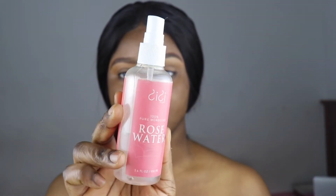So I'm just going to start off by moisturizing my face, and I'll be using this CC Glam rose water for this. I'm just going to spray this on my face. I have oily skin, but moisturizing is really important, so you always want to make sure that you moisturize your skin. And I'm doing this on a clean base because I just showered.